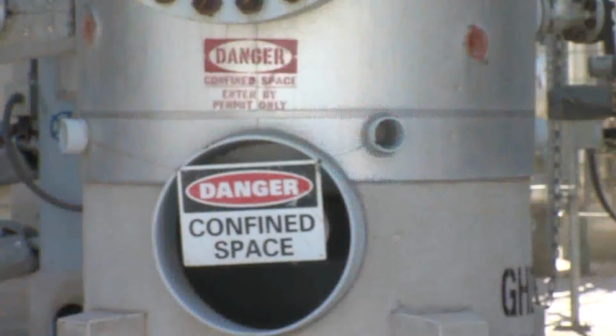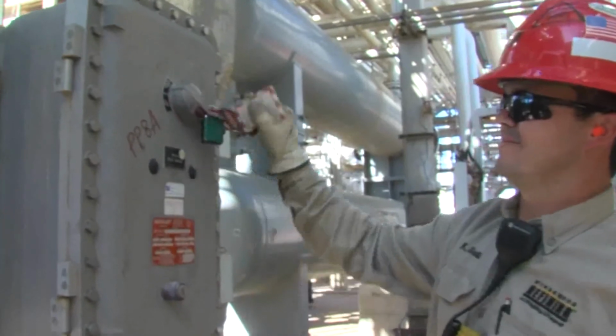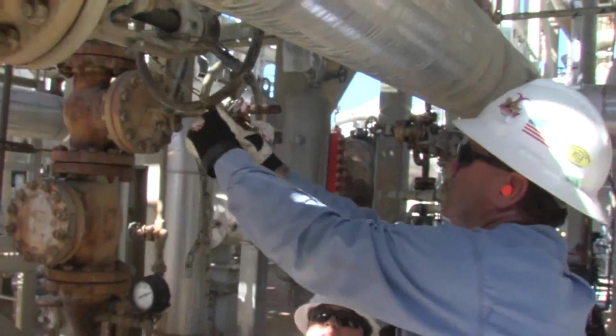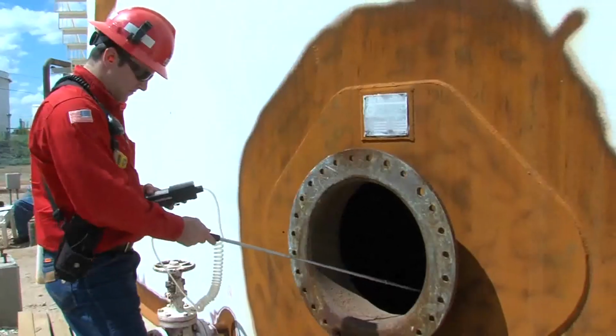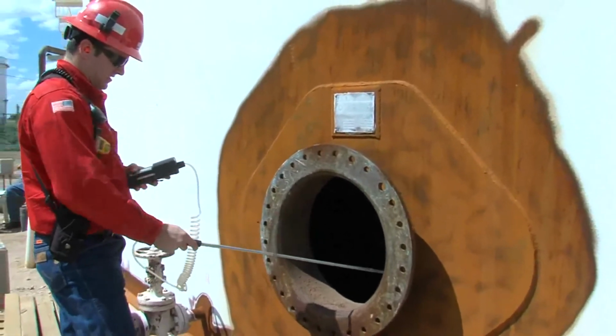Entry into these spaces must be rigorously controlled to prevent serious injury or death. Before entry into a confined space, all impellers, agitators, or other moving equipment contained in the confined space must be locked and tagged out. Ventilation must be either natural or mechanically provided into the confined space. Atmospheric tests should be performed to check for oxygen content, explosive concentration, and toxicity.